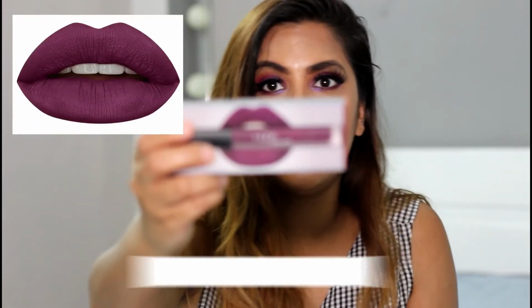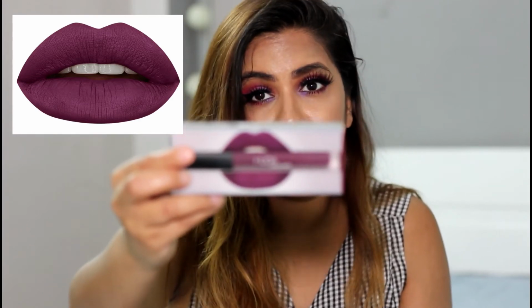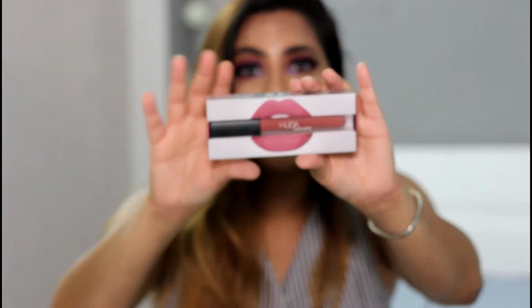Okay, so these are the lipsticks. This is Material Girl. It's very purpley and fabulous, super bold. That's my favorite one, which is the Icon. I wear it all the time. It is just the perfect color for any girl. Goes very well with my dusky Indian skin tone. So yeah, that is that.